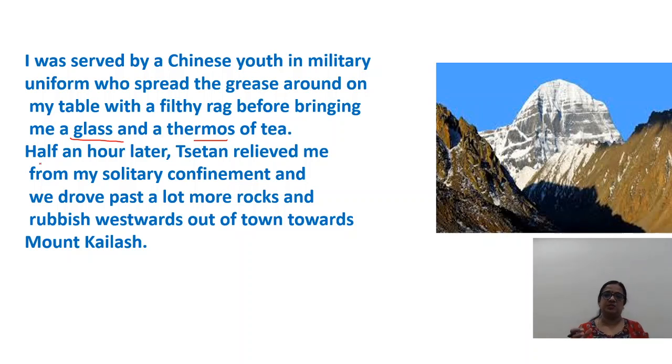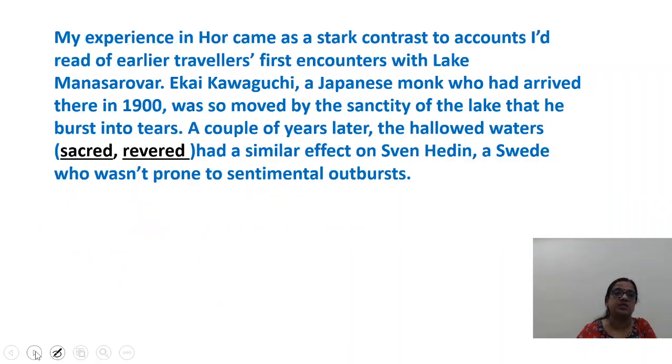Thermos, I hope children you know, is a container, a bottle in which the liquid remains very hot. So half an hour later, Satan relieved me from my solitary confinement and we drove past a lot more rocks and rubbish westwards out of town towards Mount Kailash. Now this is the beautiful Mount Kailash, children. Solitary confinement means he was alone there in the cafe.